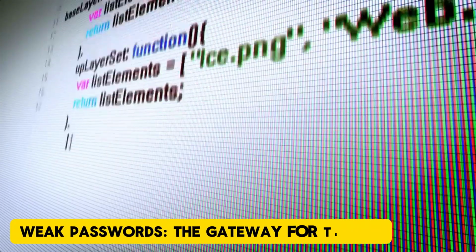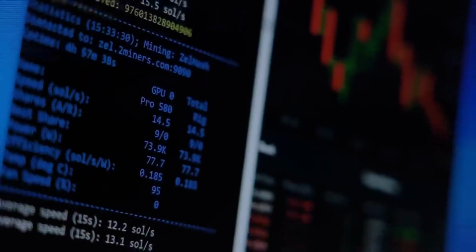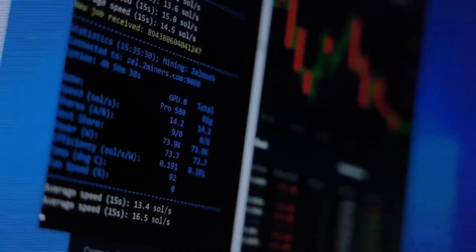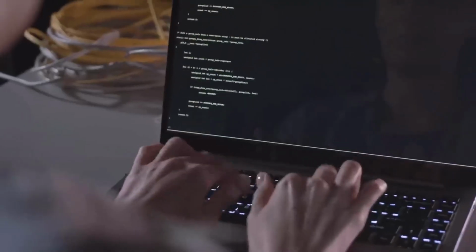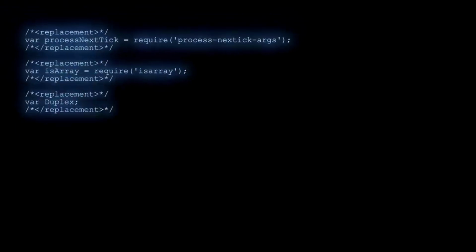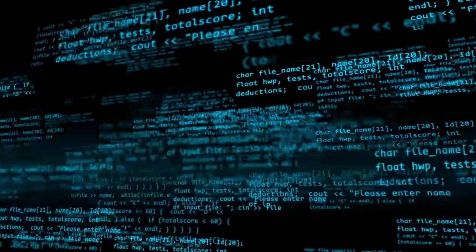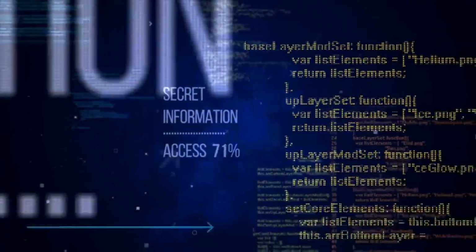Weak passwords, the gateway for trouble. Weak passwords are the Achilles heel of smart home security, as highlighted by the World Economic Forum's 2024 Cybersecurity Outlook. Many smart home devices come with default credentials, and users often neglect to change them, making their networks easy prey for hackers. Using something as simple as admin 123 on your router or smart lock is practically an open invitation for cybercriminals.